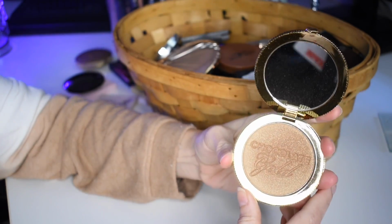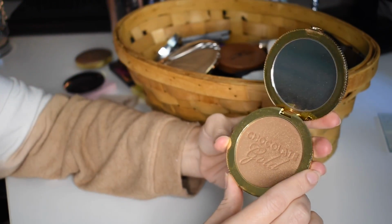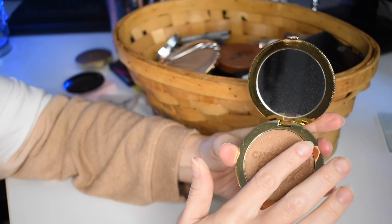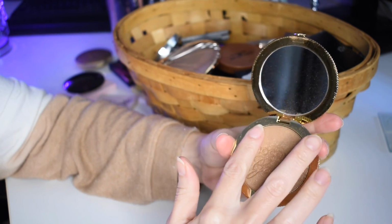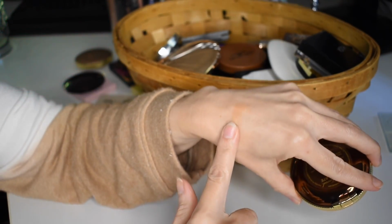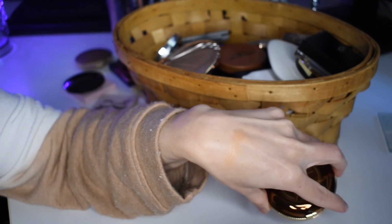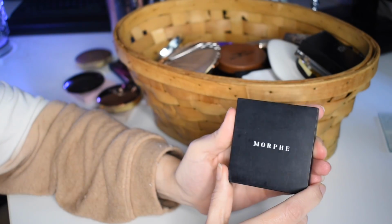And this one is a little bit more of a glowy bronzer. You see there's a bit of a glitter sheen through it, but it doesn't look too glittery on your face. It is a very beautiful rich tone, and I love this shimmery formula. I finally used this for the first time not that long ago, and I really liked it. It just gives a nice sheen. It's really beautiful.